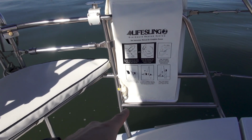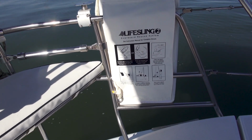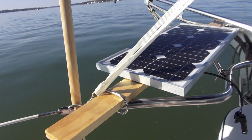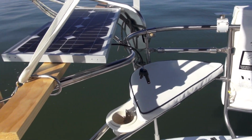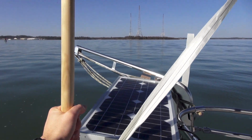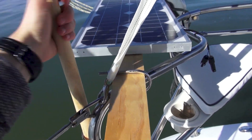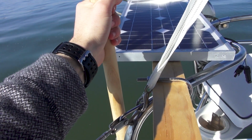Got it tied down to that little piece on the stainless steel there. Still haven't hooked up my little 20-watt panel yet, but eventually we'll get there. I also put up the wooden dowel for the Wi-Fi client, so you can see that. I think I'm going to stain it or varnish it at some point.